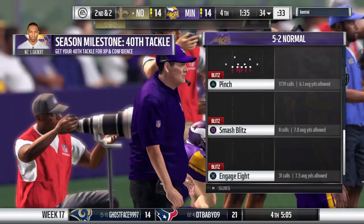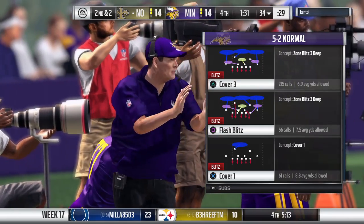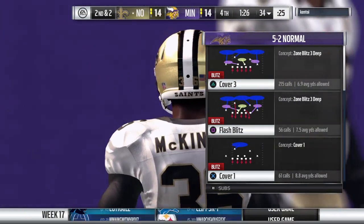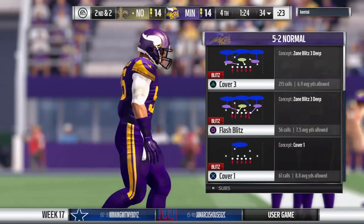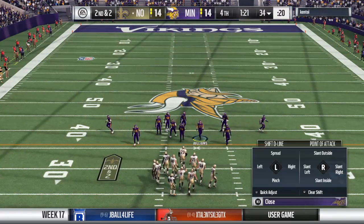First play of the drive, let's give credit all around. Excellent blocking, but the guy carrying the ball, he was the finisher. A really nice run. And some options here for the offense on 2nd and 2.